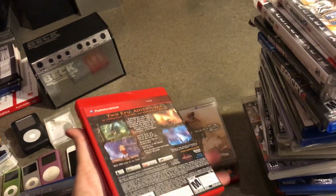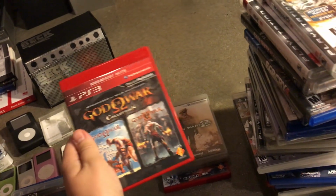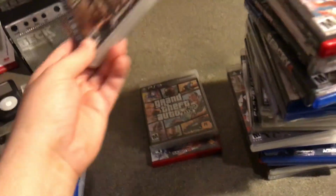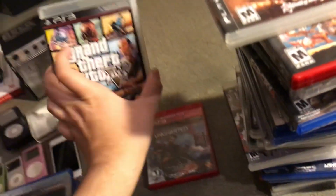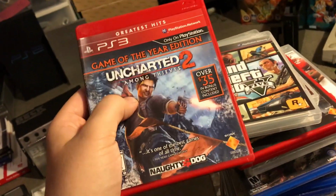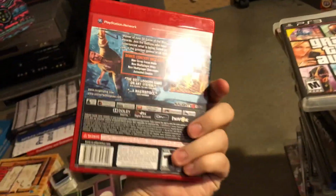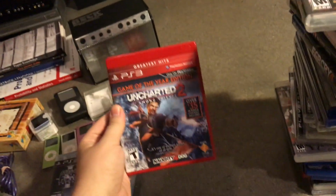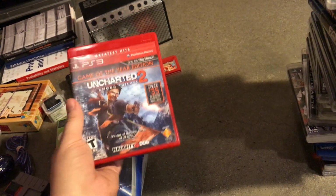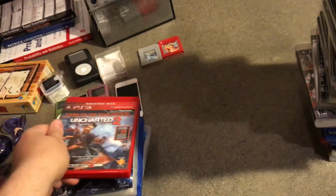God of War collection. I actually feel like this came from somebody else, but no, it didn't. Somebody showed me a copy earlier. Modern Warfare 2, Call of Duty, Grand Theft Auto 5, and Uncharted 2, which I might keep because it has the DLC. I actually platinumed this and didn't think about the DLC at all because I think it's all multiplayer. So if the servers are still up, that's a maybe.